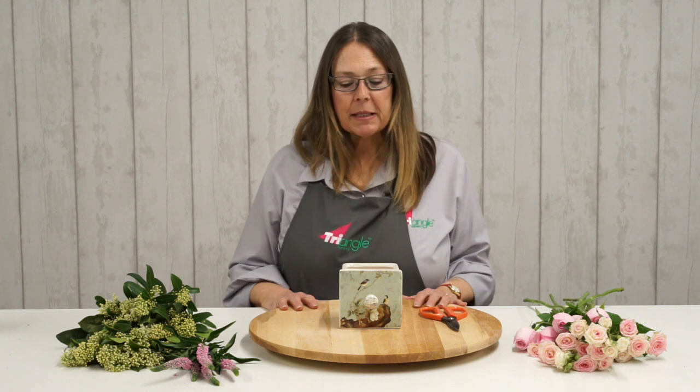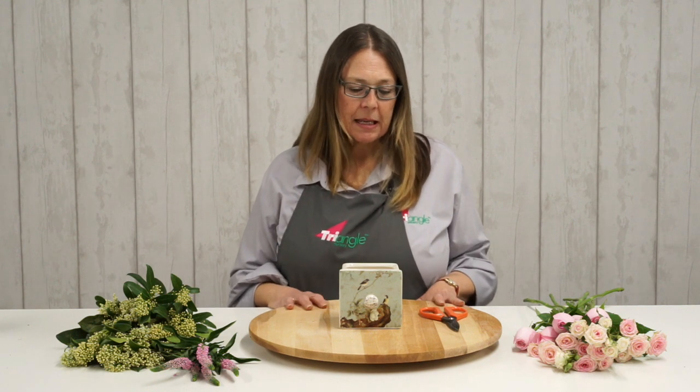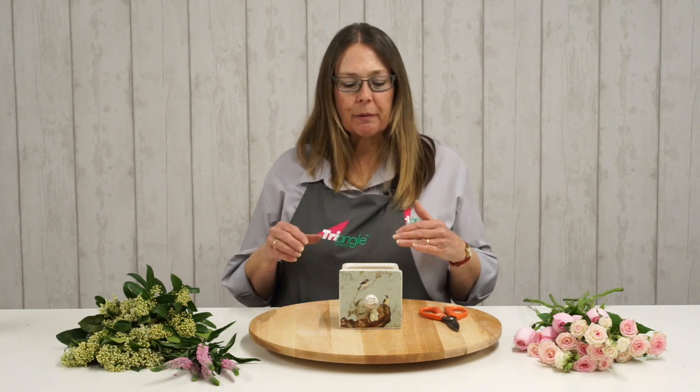But today I'm going to be demonstrating a really simple posy style arrangement, quite neutral in its colour tones. So this would be really suitable for perhaps a small table decoration, or if you've got someone that's convalescing, popping that on a bedside table where actually there's not a huge amount of space, so this would work perfectly.